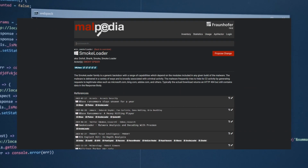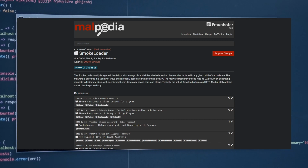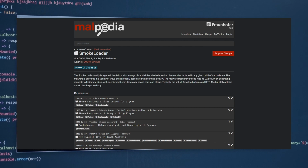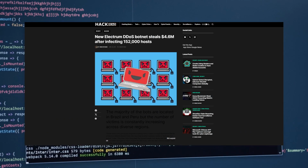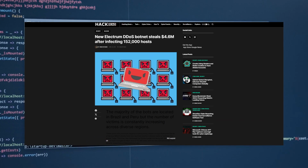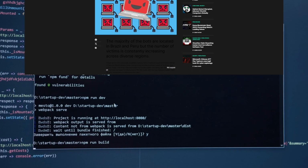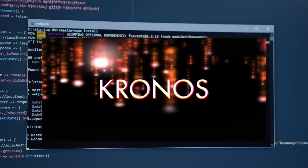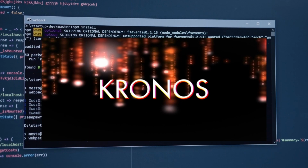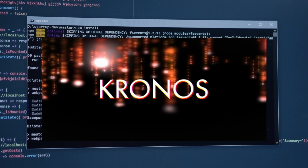Smoke Loader, also known as Dofoil, I'm not exactly sure, is a type of botnet malware that is often used to deliver different kinds of payloads to compromised computers. For example, in 2019, the Smoke Loader botnet was discovered distributing a banking Trojan, resulting in the theft of $4.6 million from targeted individuals. In a separate incident in July of 2018, the botnet was utilized to deliver the ChronoS banking Trojan to unsuspecting victims. This is a story that I actually covered in my last video.